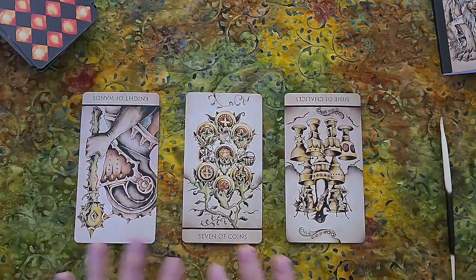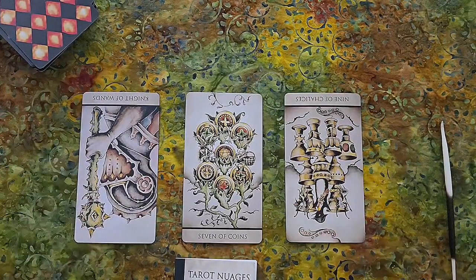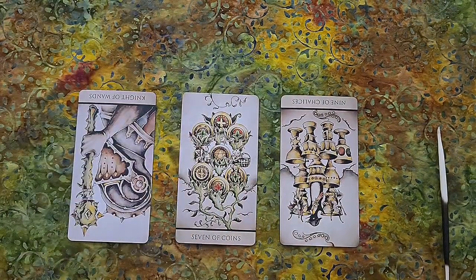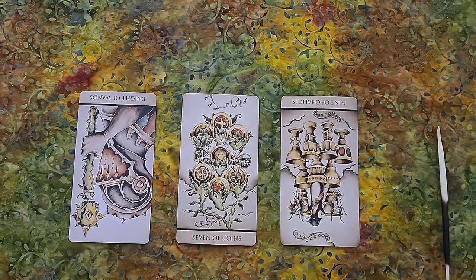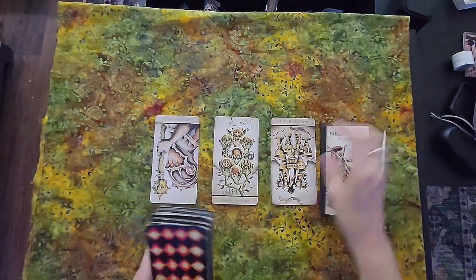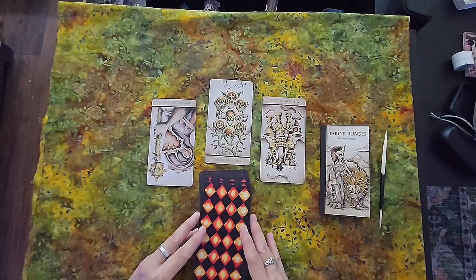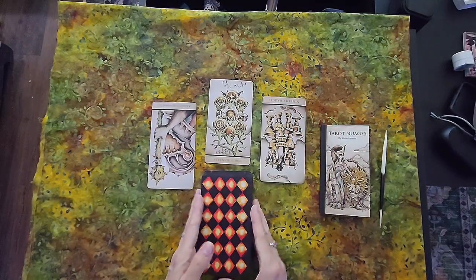So that was Tarot Nuage and a little quick reading. Yeah, Tarot Nuage by Gniedmann. Gorgeous, gorgeous deck. Highly recommend it. It is just beautiful, and I am so happy that I snagged it. Kind of just, what's this? And took it.